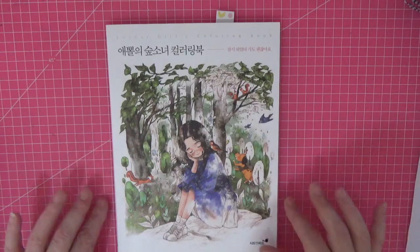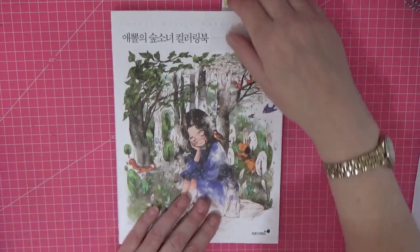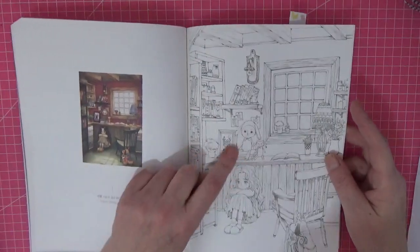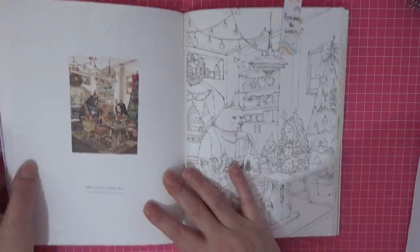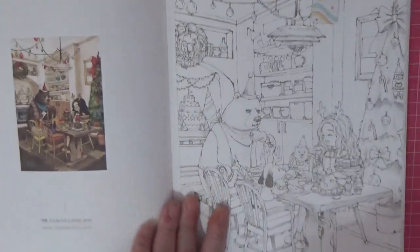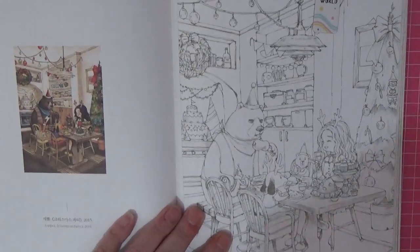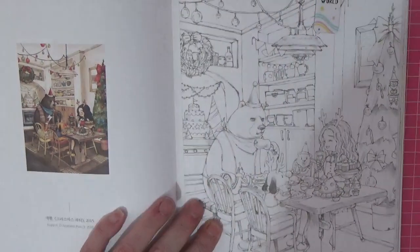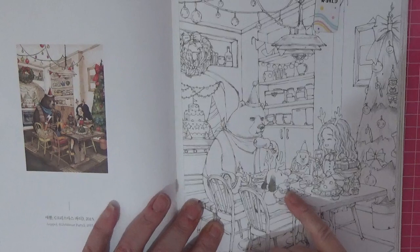It's the only one I own of these. Again, beautiful book. So you get the image on the other side that you can copy here. A bit intimidating. But she does have a Christmas page. Right, I'll have to hold it tight because the book binding's quite tight. So, if you look at this one, you've got the Christmas tree in the background. They're having their Christmas dinner.